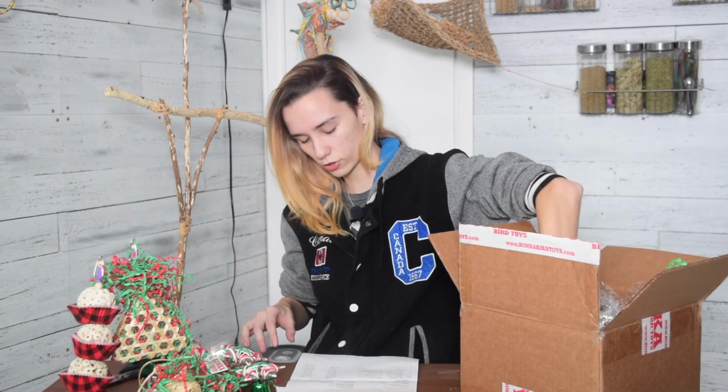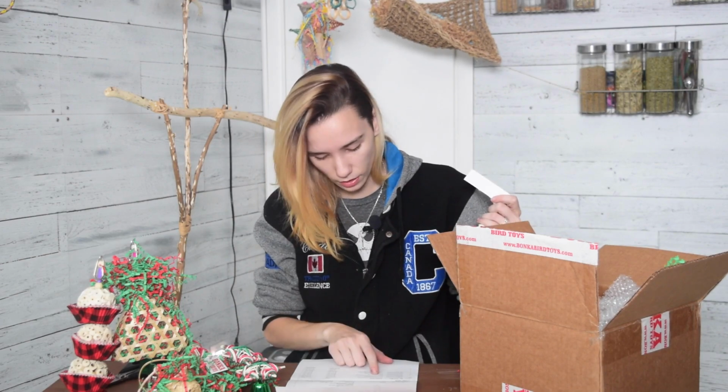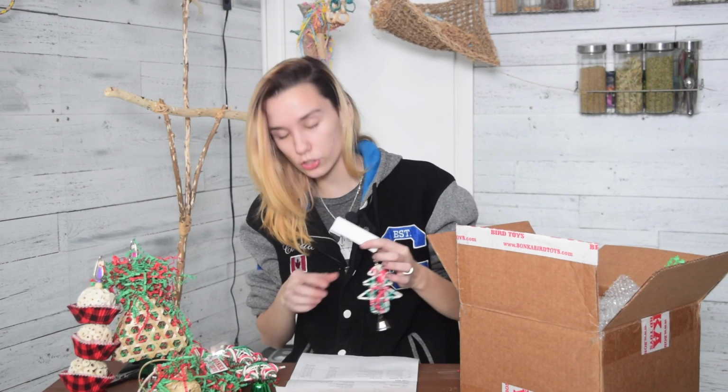Okay, I think we should only have one more. I don't think I've actually had an order come with bubble wrap before. Yeah, so this is the last one. Oh, this one doesn't have a name on the back of it, but I'm going to assume that this is the Christmas tree. That is $4.99.